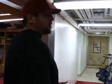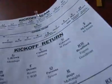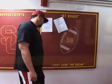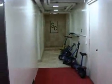This is the entryway when you first come in. One of the first things you do every day when you come to the locker room is look on the ST board. And this year I decided to do a tribute to Mario. I got the football number 19 on there, and then his famous quote that he was always known for, just living the dream.